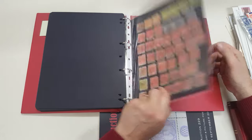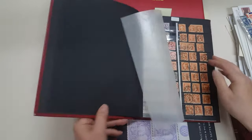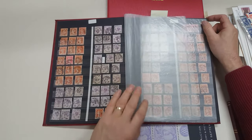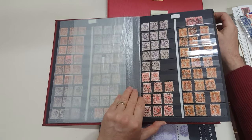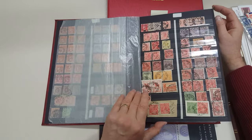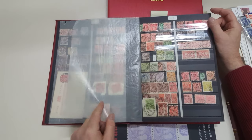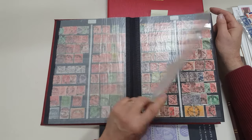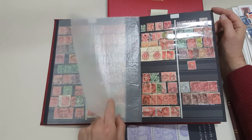Page of commercial Perfins. And another one. Then we have Victorian 1895 to 99 Melbourne types, in no order at all. At least they're spaced out so you can see what they are. Commonwealth period. Maybe the odd useful date in amongst it. Occasional scarcer marking.